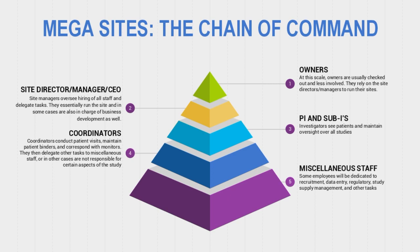That makes sense with Amy. Hey, the owners are at the top. Site director, manager reports to the owners. The PIs report to the site managers. The coordinators report to the PIs, and the miscellaneous staff report to the coordinators. That makes sense. And the coordinators are reporting to both the PIs and the site directors. Yeah, coordinators are still doing everything.